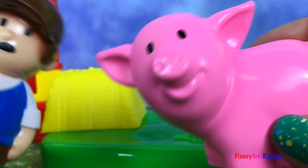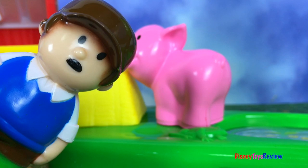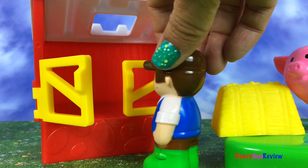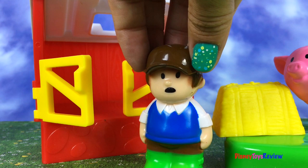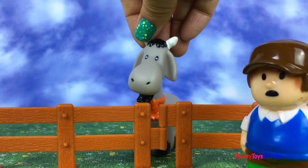Will you enjoy your hay now, Mr. Pig? Oink oink. Ha ha. Let's keep going. Oh no, look at this, the fence is open. The horse is gone. We need to find the horse. Oh dear, horse, horse. That's not a horse, that's a goat. Hey, Mr. Goat. Baa, baa.